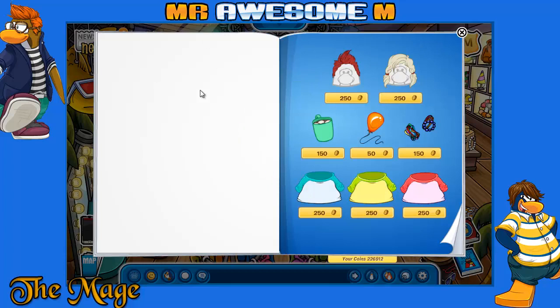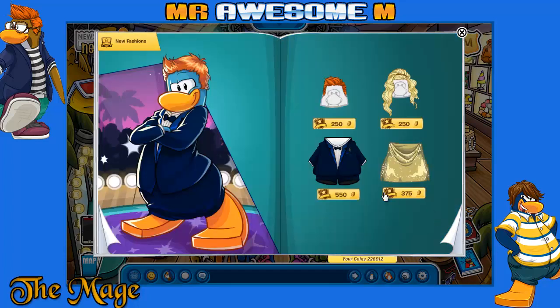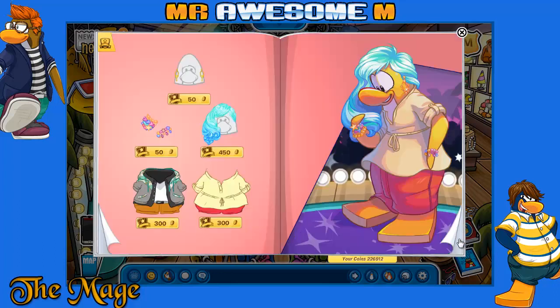Okay, there's supposed to be an image here. And as you can see, these are all for non-members. It's been over a year since we had non-member items in the Penguin Style catalog, and now there are new ones. Okay, so it says new fashions here, but all of these are old costumes.